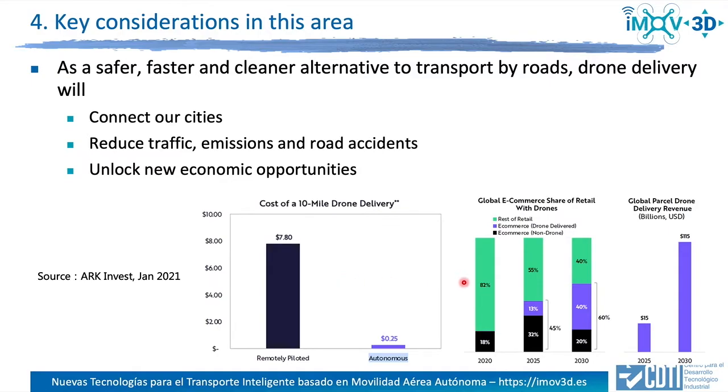It shows some information from a market study published this year in January. We can see on the left an estimation of the cost of a 10-mile drone delivery, and we can see that a key factor to decrease cost is to have autonomous drones. On the right, we have an estimation of 40% retail share for e-commerce drone delivery by 2030, and also an estimation of more than $100 billion for the global parcel drone delivery revenue by 2030.